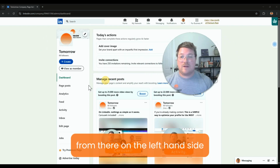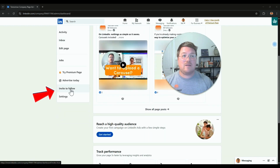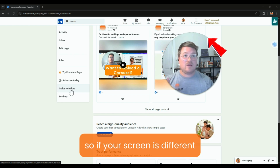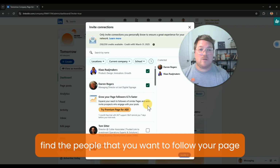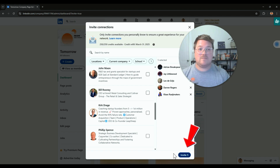From there, on the left-hand side, all you need to do is scroll all the way down to Invite to follow. This has changed recently. You used to go to admin tools at the top right. So if your screen's different, go up to the top right and click admin tools. From there, you can type in the name, find the people that you want to follow, click them up to 250 and invite. That's it.